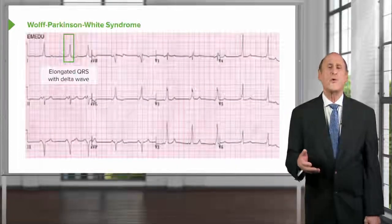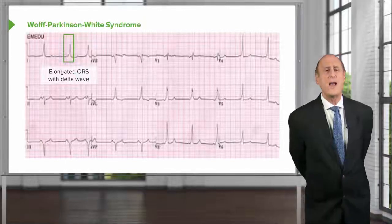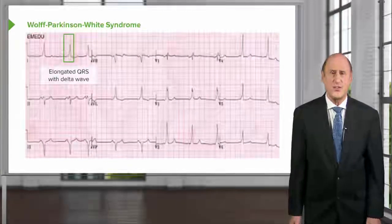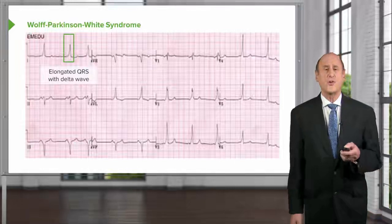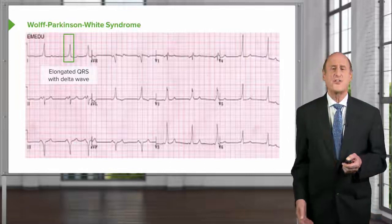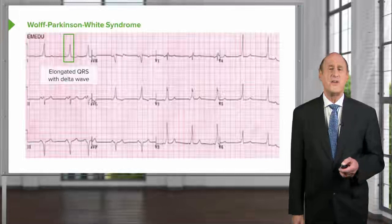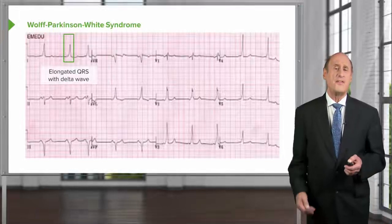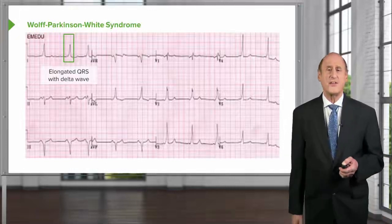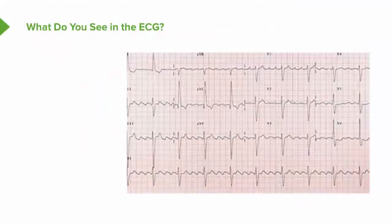That's because there's slow conduction because of early arrival of the impulse through the bypass tract in the ventricle, and it doesn't proceed normally because it's not using the His-Purkinje system. And the short PR interval, that's because the bypass tract is not slowing down the impulse. It's getting early into the ventricle. And these patients can have supraventricular arrhythmias, and these individuals can have ablation by the cardiac electrophysiologist and can be cured. What's in this ECG?